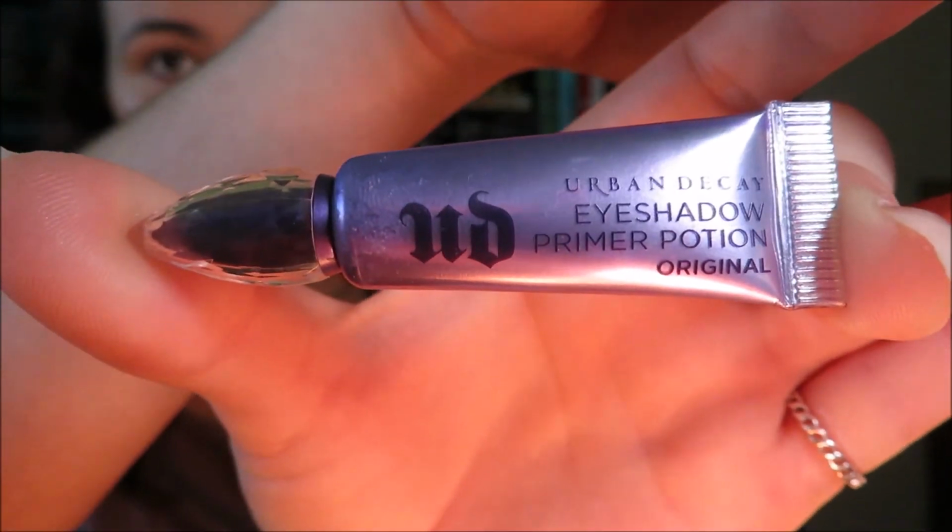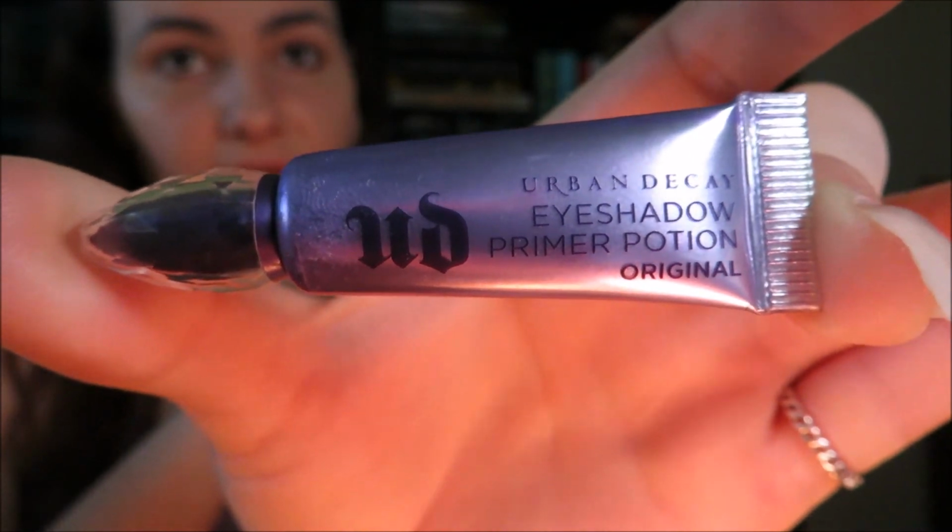Oh, come on. There we go. I've been trying out this Urban Decay eyeshadow primer potion thing. It's a little sample that I got, so I do this next. And the question for primer is: pick a book that left a lasting impression.